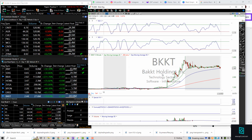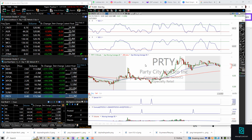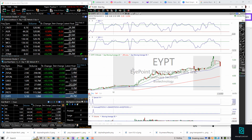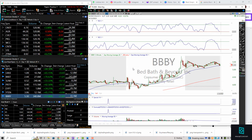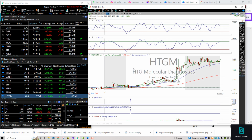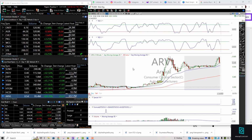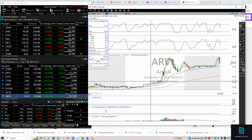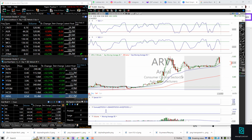Again, same thing. If you see the orange circle, that means that we've identified that as a runner earlier. Party City, another one. Bed Bath & Beyond, super squeeze today. HTGM, another nice one, $5 now. Harbor Custom Development. Look at this one. This was one of the bigger ones. Arrival. So I saw this one popping. It was a cheap one, 35 cents. It was up about 62%, and then actually closed higher on the overnight session.